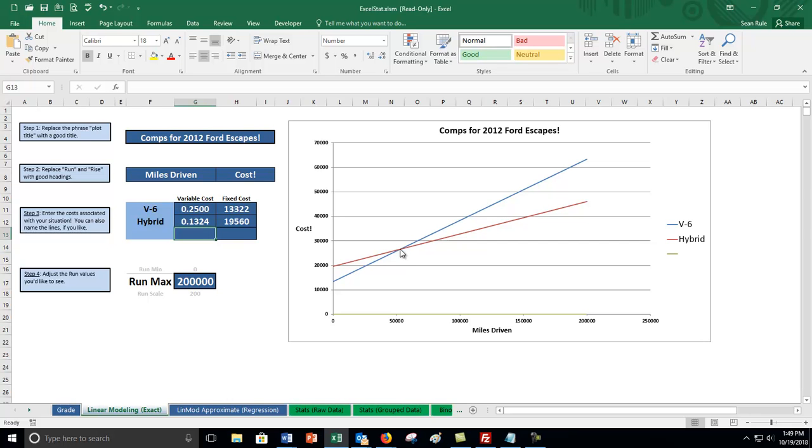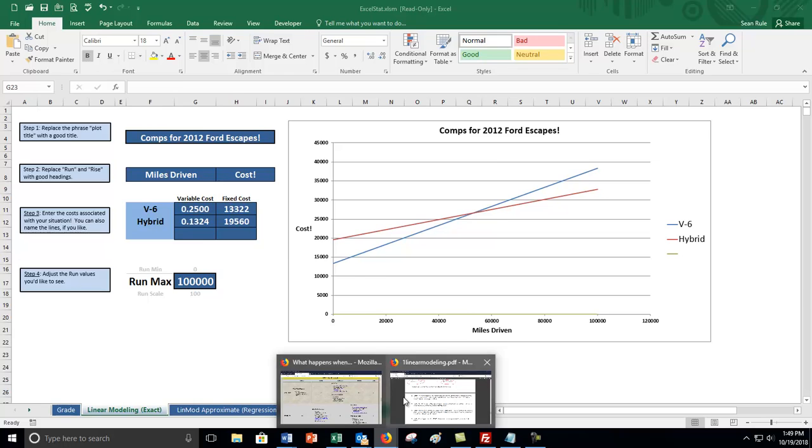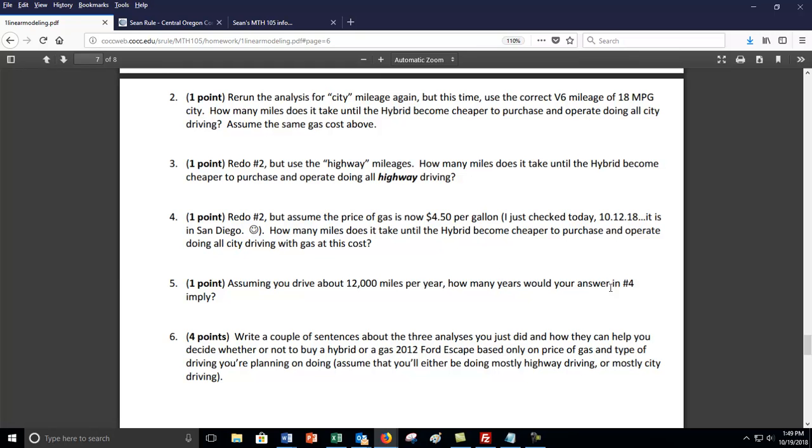And it looks like this crosses somewhere in the neighborhood of, I'm going to drop this back so I can get a better number, just about 50,000 miles. It does not take long at all. Somewhere around 54,000 miles. And that's what I asked you here. I said, assuming you drive 12,000 miles a year, how many years would your answer in number 4 imply? So 12,000, 24,000, 36,000, 48,000, and then you wouldn't get to 60,000, so somewhere about 4.5 years of driving.